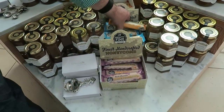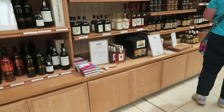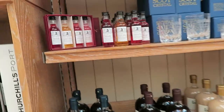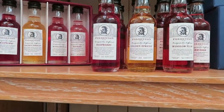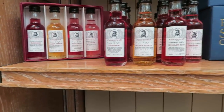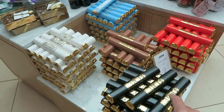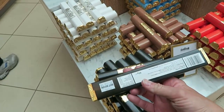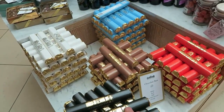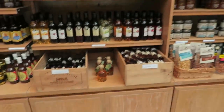You like the honeycomb bars. They have other things over here too. Oh, we'll get a different one now. They have these same chocolate bars that they have everywhere else. I swear these are the same bars, just a different wrapper. Yeah, they really are the same ones.